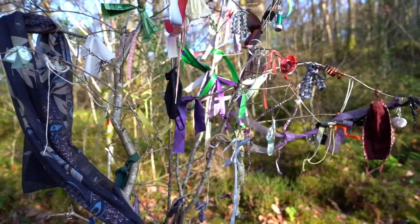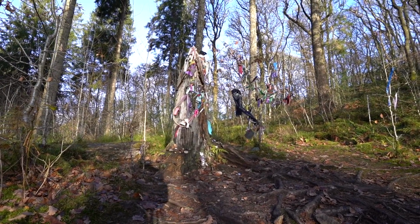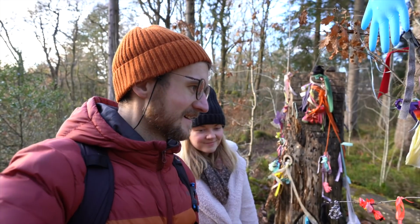This is just so cool. It's just another part of Scotland that I've never heard of before. As my parents said to me the other week, oh, if you're going up to Aberfoyle, you should check out this place. And yeah, it's a really cool place.